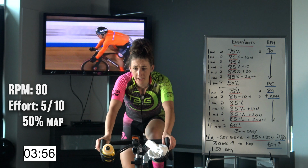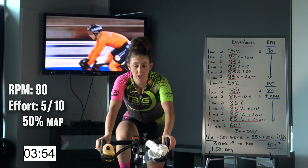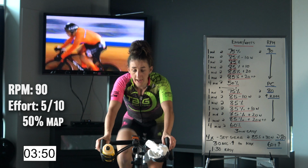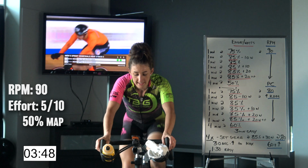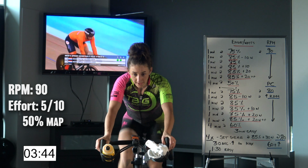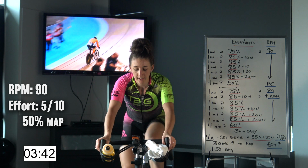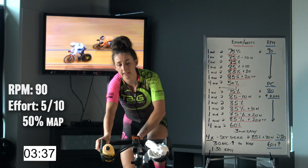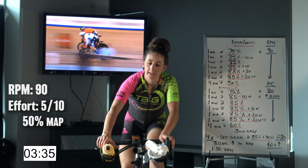So it's as if you're doing a time trial, then you've joined back in with an endurance group and you're just cruising along at a nice steady endurance pace until your next time trial. So you're just here, just bringing that heart rate down a bit, taking a sip of water.